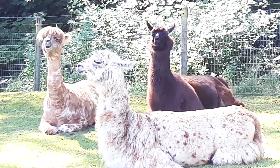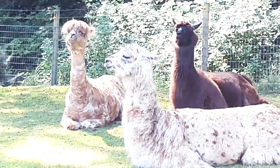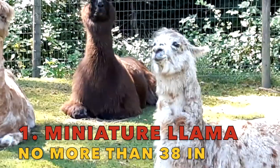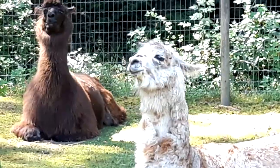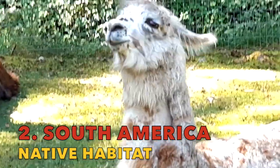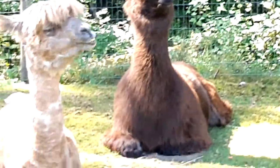Did you know, to be a miniature llama, not any llama, llamas need to be 38 inches or less at the withers? That's the part where the body and the neck connect. They originated in North America, but they migrated to South America where they became domesticated.